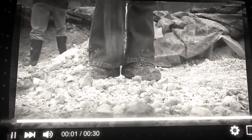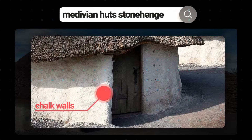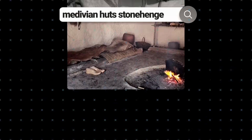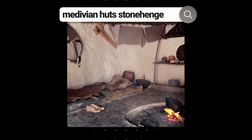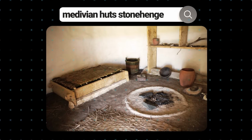Now, remember those 20 tons of chalk? That was needed for the floors and walls. The white chalk walls and floors reflect sunlight and capture heat from the fire. But here's the kicker. The builders encountered a challenge because the ground was so waterlogged that some of the chalk floors took weeks to dry out. By the time they should have been bone dry, they were still as sticky as chewing gum.